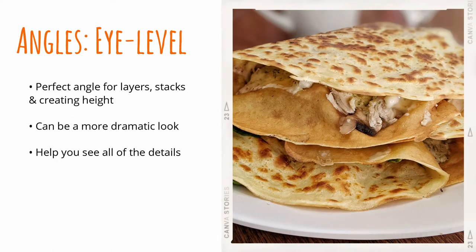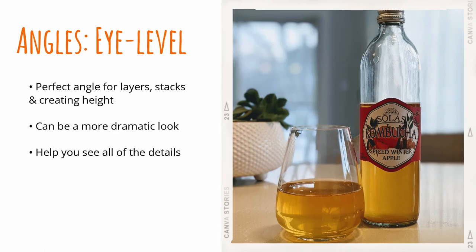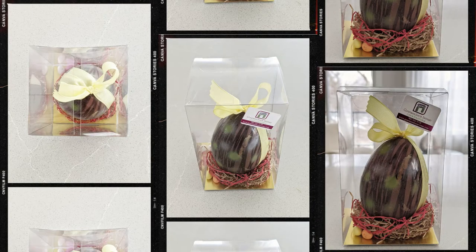The third angle is eye level. This is the perfect angle for layers, stacks, and creating height. It can be a more dramatic look and help you see all of the details of your product. It's a good idea to take a photo of all three angles until you get the hang of which angle is going to be the best suited to each of your products.